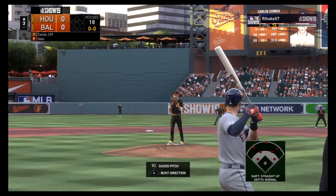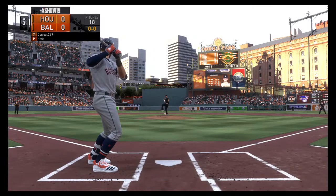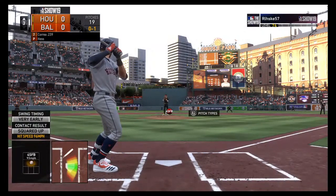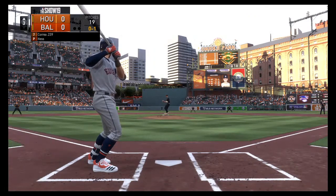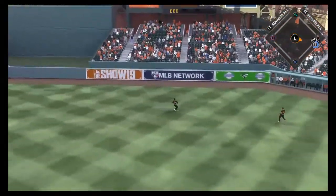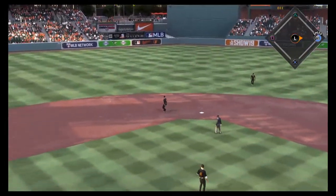Digging in, Carlos Correa. He'll look to get something going here in this scoreless ball game. Hit hard, but foul. 0-1, here's the pitch. Hit hard towards center. And that finds some outfield grass. It's a base hit. So a leadoff single will be the start to their half of the third.